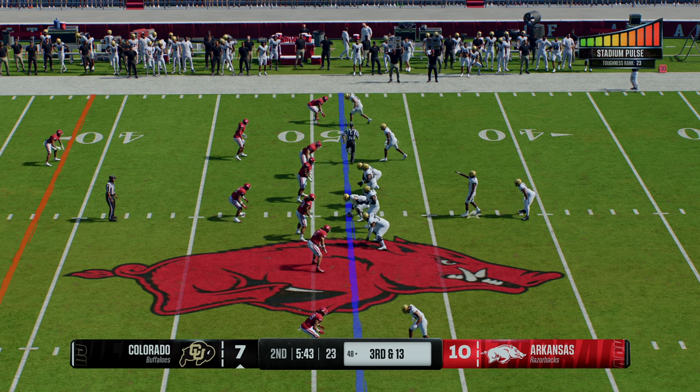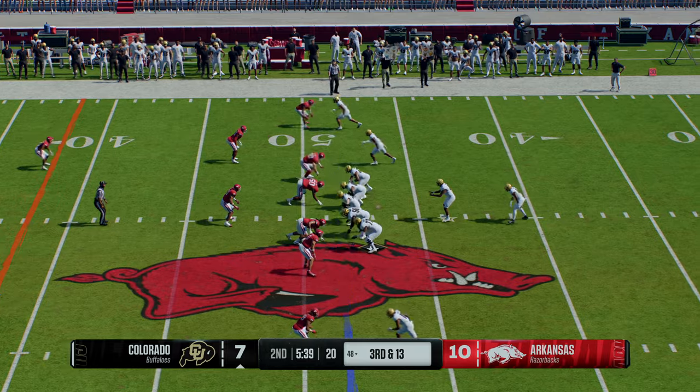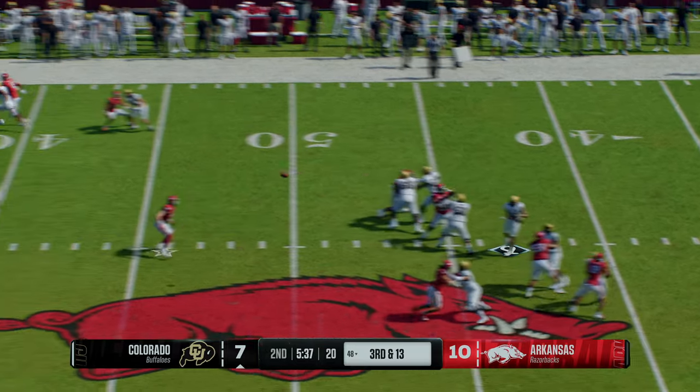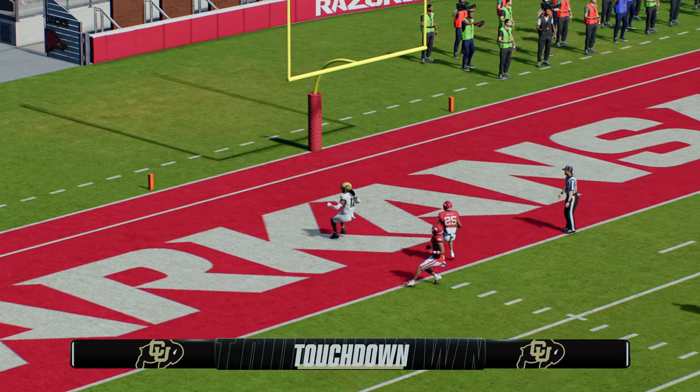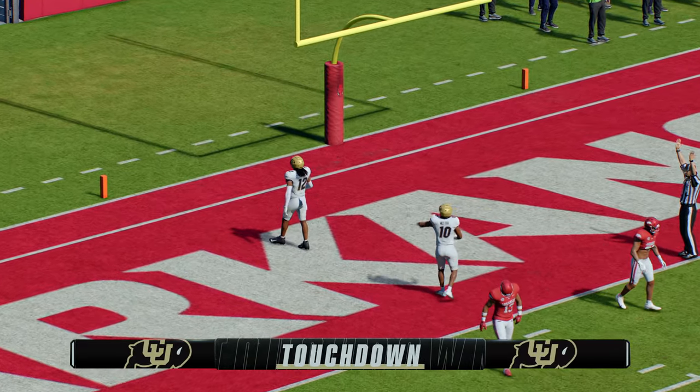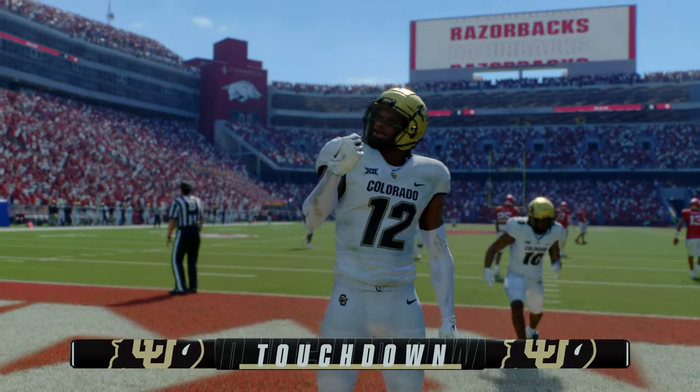Better find the earplugs. Here comes the noise. Backing this defense on 3rd down. Looking to throw, and he needs a chunk play. And he makes the catch inside the 25. Touchdown, Buffs! Reeled it in and just made the house call.